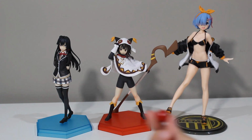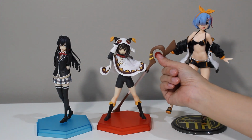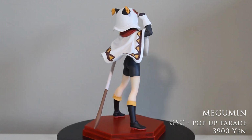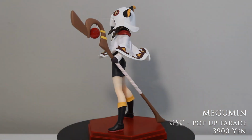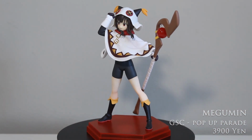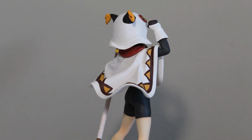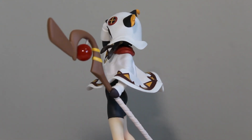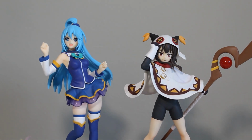There we go. Unfortunately, as I was assembling the Megumin, I snapped off the little red effect piece, but with a little super glue, it attaches right back on as you see. Here is a 360 view of the Megumin Pop-Up Parade winter version. I think this outfit is so cute and super well done. I love how the poncho cape thing billows in the wind. I love her little hat with the ears. Her expression's really cute as well, very determined. And here she is with my Aqua Pop-Up Parade.